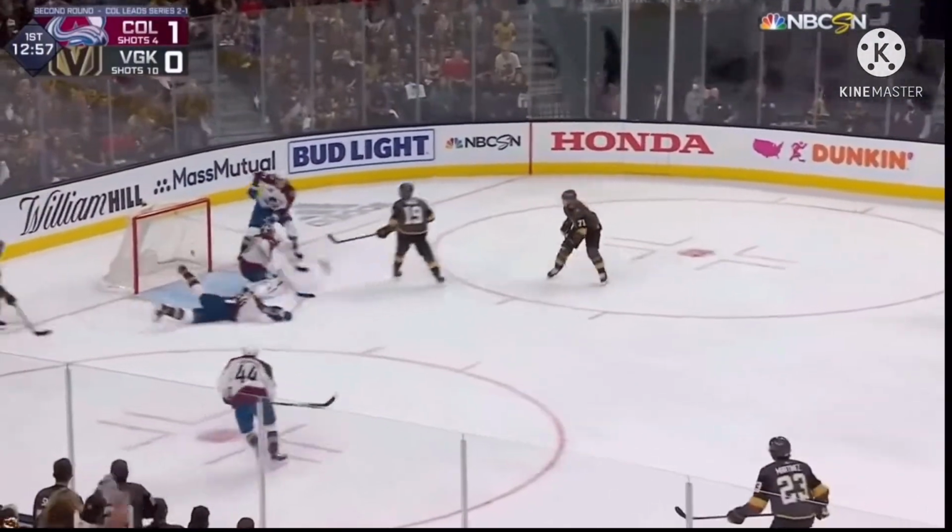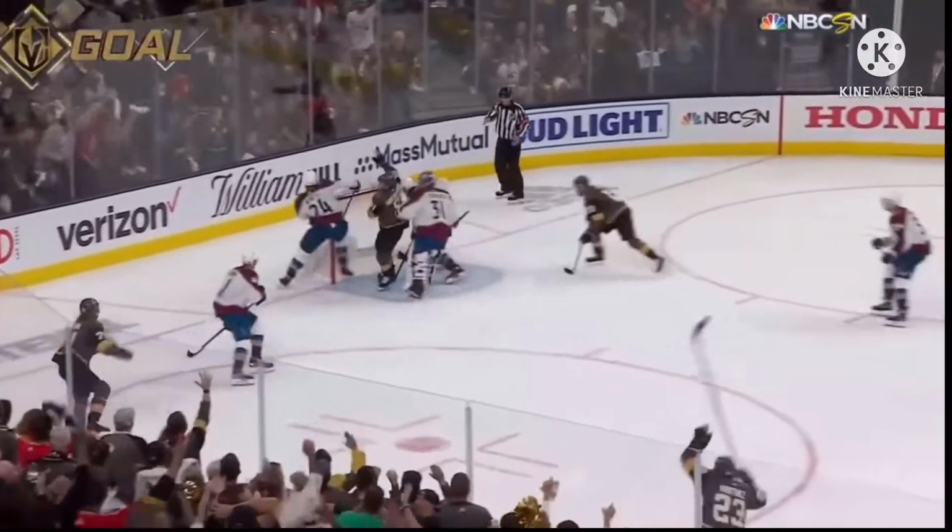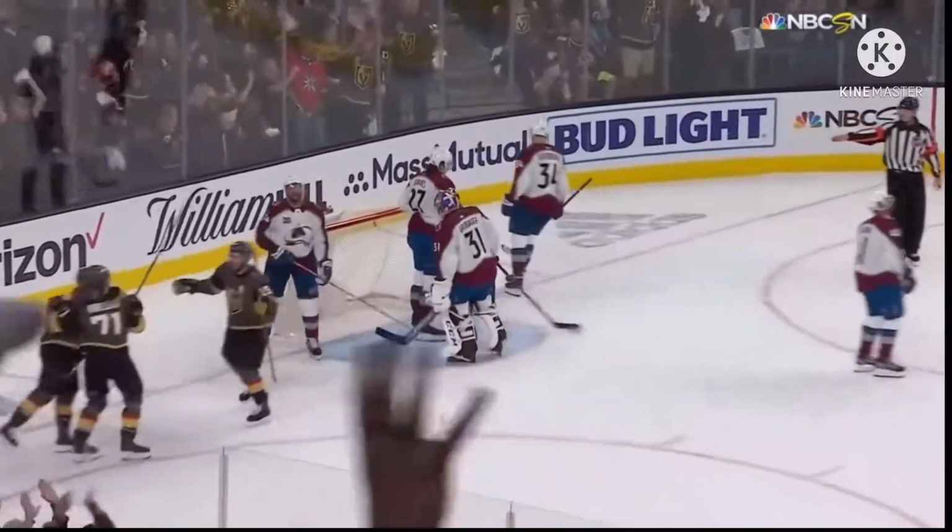Pressure by Marchessault, gives it away to Smith. He scores! No! The Golden Knights celebrating, and now they score!